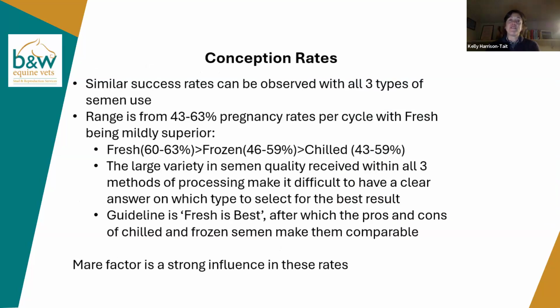The large variety in semen quality received within all three methods of processing makes it difficult to have a clear answer on which type to select for the best result. And chilled and frozen are very comparable with the fresh. The mare factor is a strong influence in these rates, and I'm sure all of these figures include a wide variety of mares, and that will contribute to the figure seen.